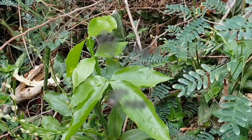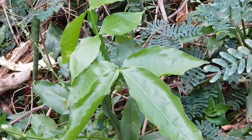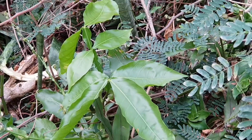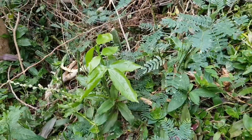So that's the lime. And now the last fruit tree that I have in my yard is this beautiful little mango tree right here. There we have it. It's nice and vibrant and green, so hopefully one day it will grow up nice and big and tall and produce lots of fruit for us, okay?